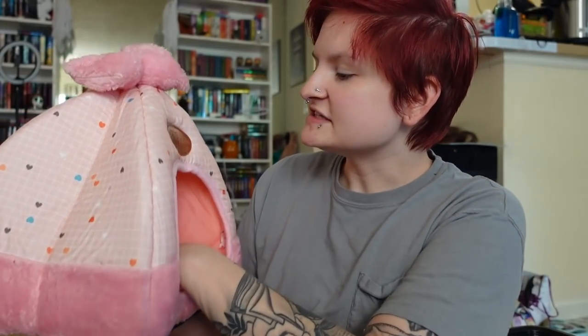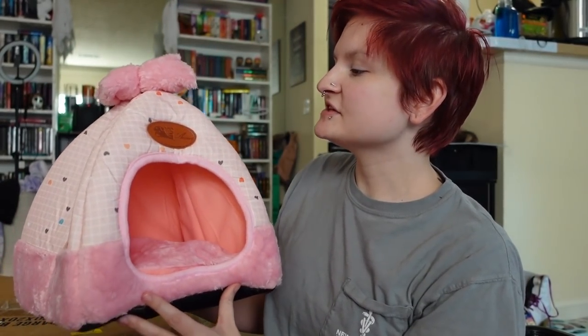I don't remember what size I got. Yeah, it doesn't say what size I got, but I will put the link for it down below. If I did get a size, it was probably a medium or a large, and this is definitely big enough for even two guinea pigs to sleep inside of this. So I'm probably gonna put this in my girls' enclosure just because it is literally so freaking cute.